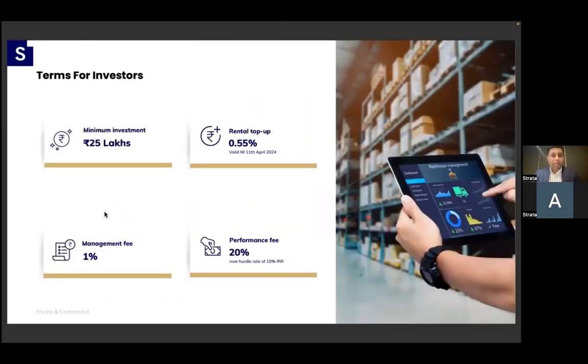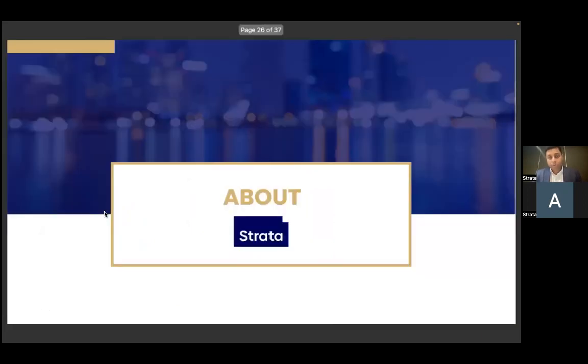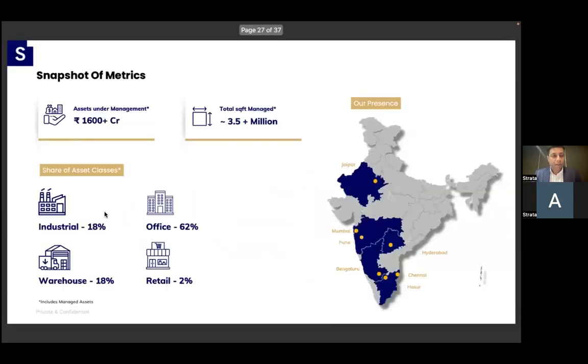The terms remain same. 25 lakhs is your minimum investment amount. The rental top-up is about 0.55, which takes the overall return for the first year to about 9%. Performance fees 20% over a hurdle rate of 10%, which remains same as all our previous assets. And management fees 1% till the time you reach 1 crore of your investments with us.